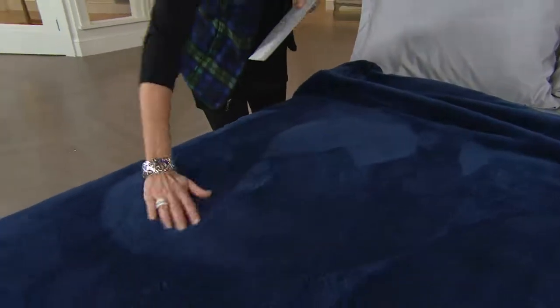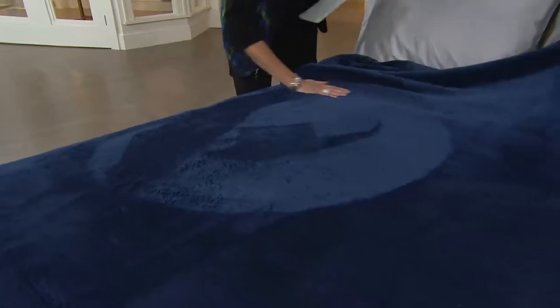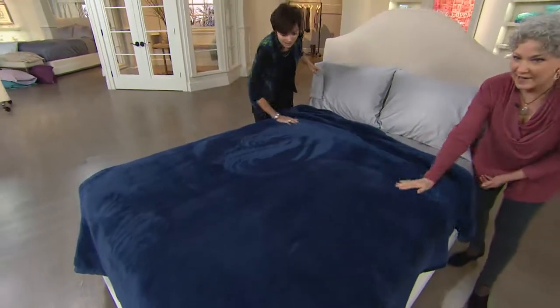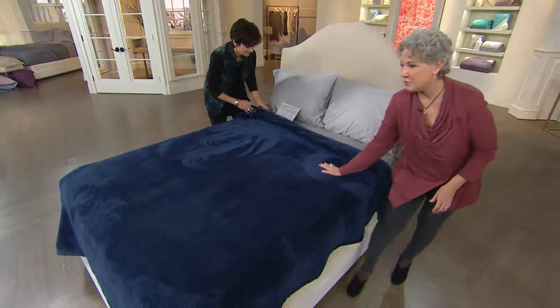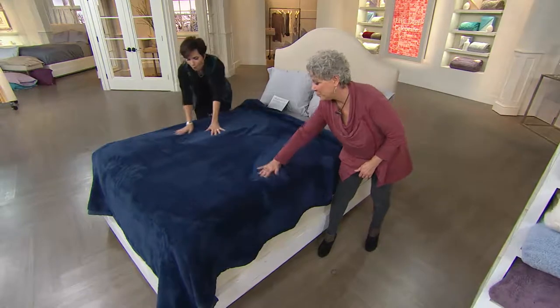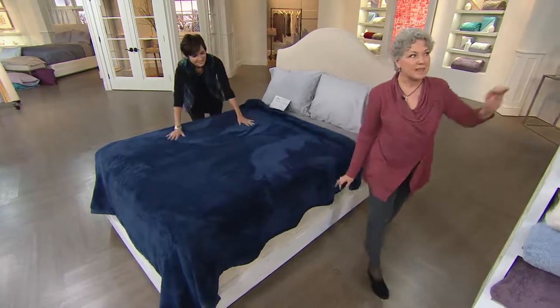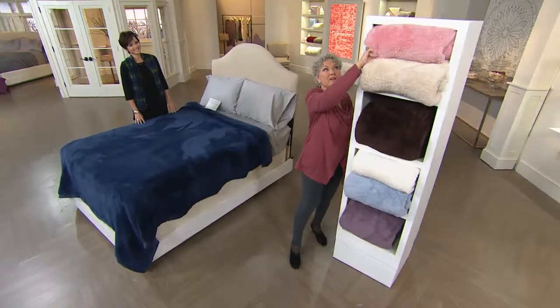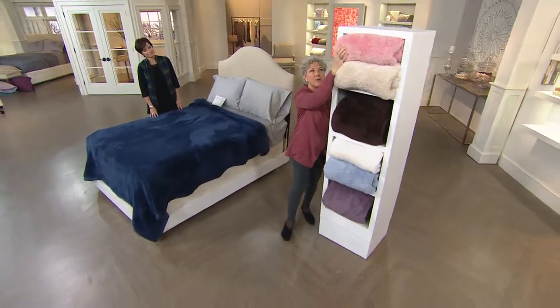Now, let's go through some colors. Yes, let's do that. On the bed is this fabulous navy, that deep, dark sapphire navy. I love, as you were showing, the highs and the lows when you run your hands across this beautiful, soft foaming fiber. Then we have the light pink. I'm a pink gal, so this is one of my favorite colors. This is the color I use in my own home.